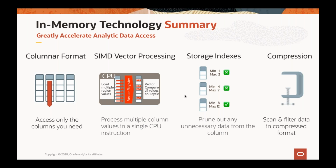So if I'm looking for the value of, say, 9, I know I can skip the first 2 units here and go to the third one and scan only that. And then of course, in-memory columnar formats are very, very compressible. They're a great vehicle for data compression because all the data is contiguous. So it's easily compressible, and the compression gets you not only more capacity, but it also improves performance because you take fewer CPU cache misses to access data.